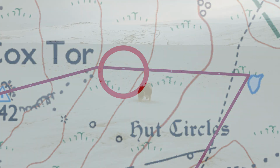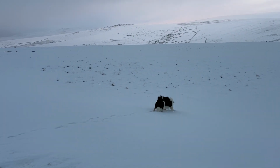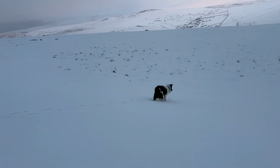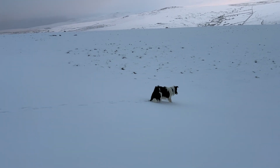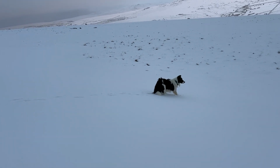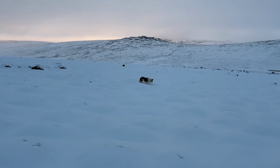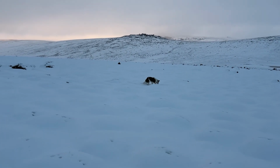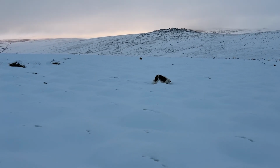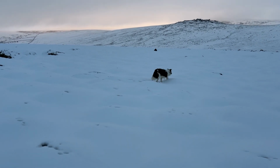He's hunting something under the snow here. He's just been diving, so clearly there's some small mouse or something underneath the snow, which he can hear or smell. Good boy, good boy. What a dog. Got something.